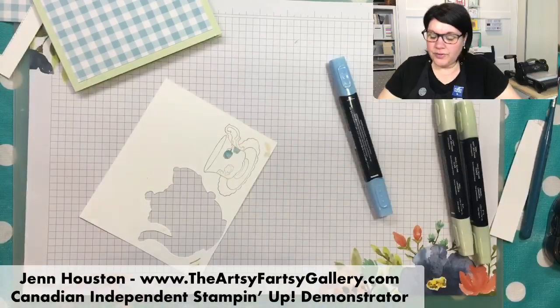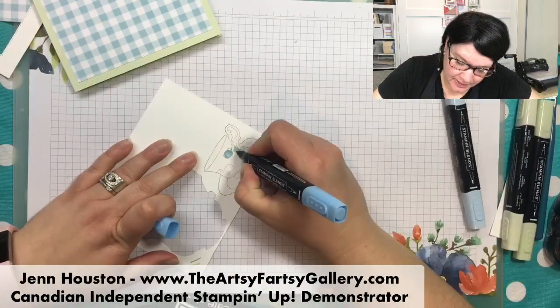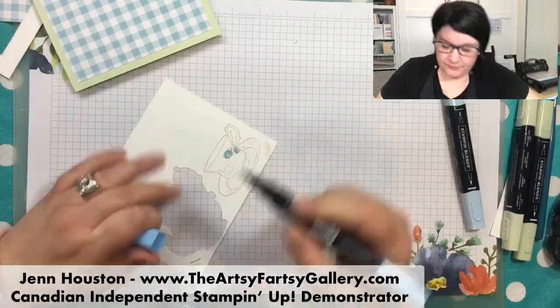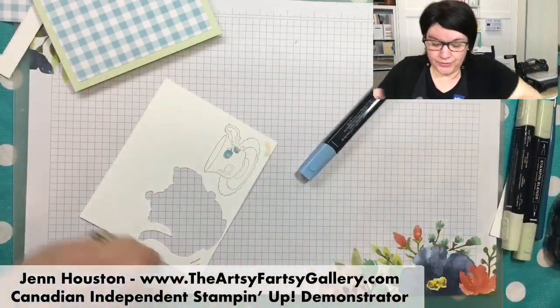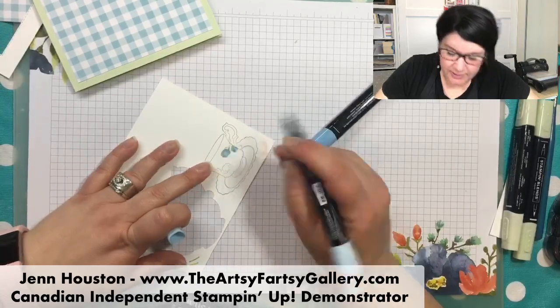Okay, so as you can see, I'm using the light version of balmy blue. I just color the whole thing in, and then I go back with the darker color and kind of the farther away bits. That is where I'm adding some dark, and then I go back with my light and just blend them together.